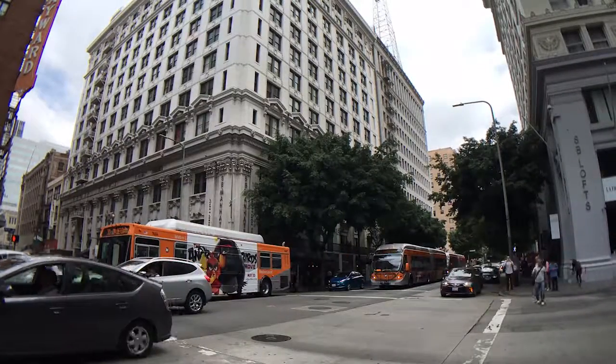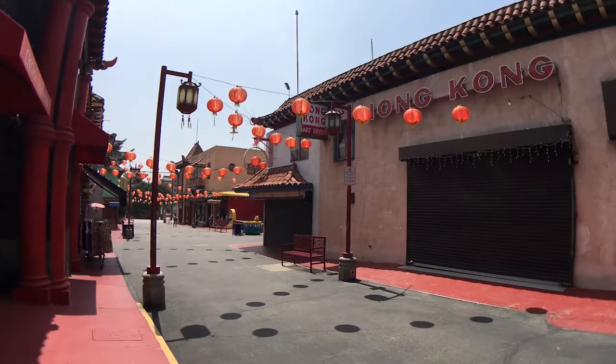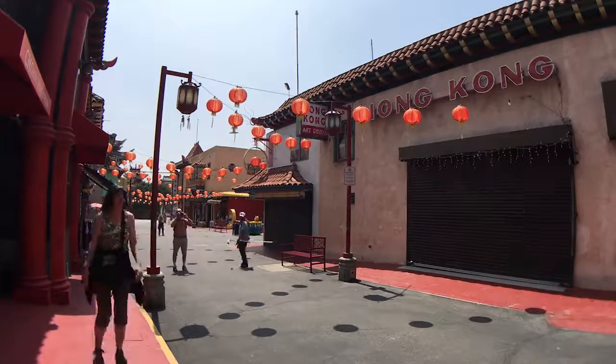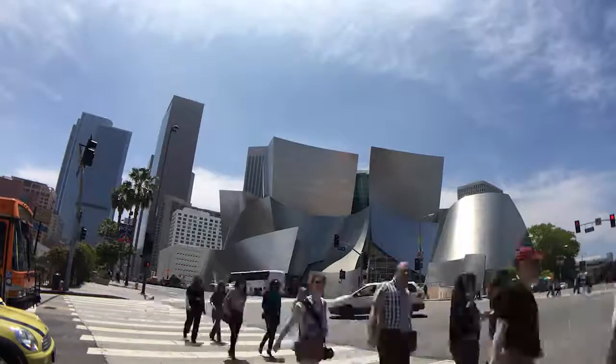Downtown LA is a worthwhile destination for tourists and locals alike. Whether you are looking for a cultural adventure, a night out bar hopping with friends, concerts or a sporting event, you don't need to travel far for any of this. Downtown LA will not disappoint you.